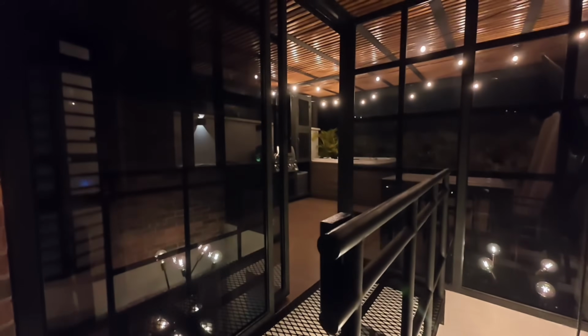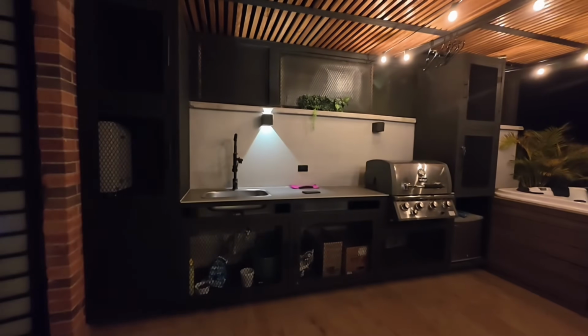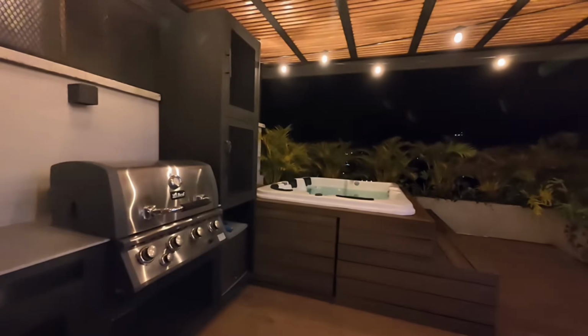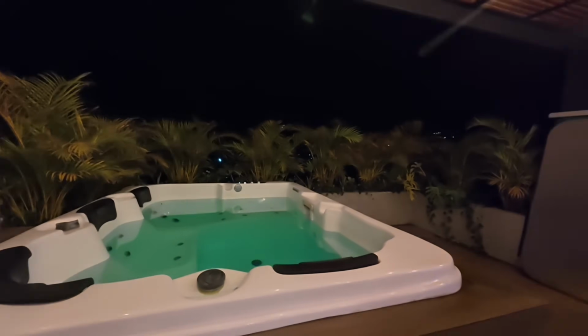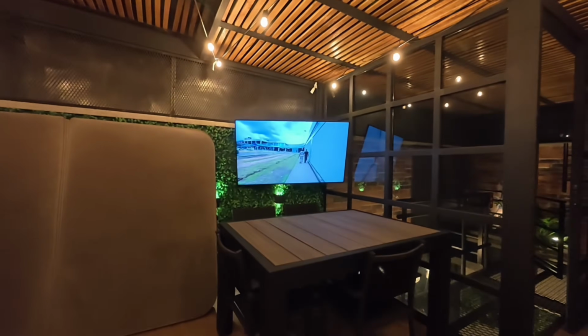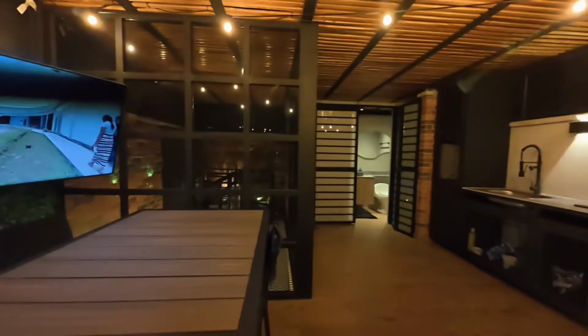I love this deck at night. It's got a beautiful ambiance. You've got your outdoor kitchen here, complete with barbecue, jacuzzi tub. Have to fire it up. TV. This is an amazing deck for entertainment.